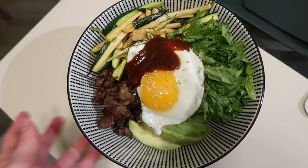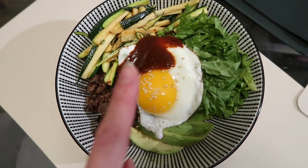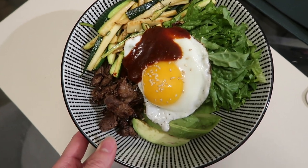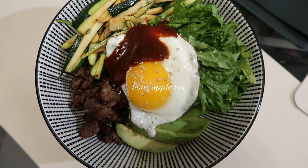Got some lettuce, some beef, zucchini, avocado, fried egg, and some gochujang that I mixed in with some soy sauce and sesame oil. Buon appetito!